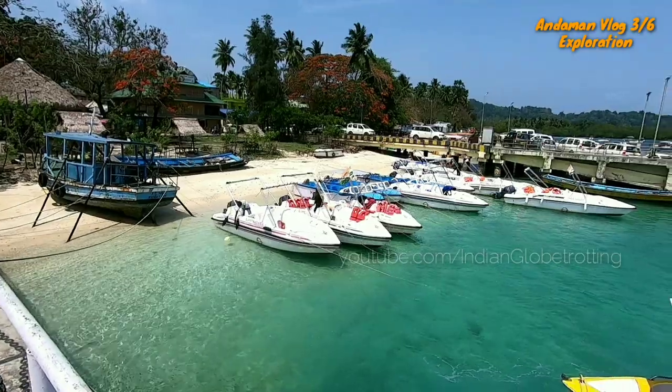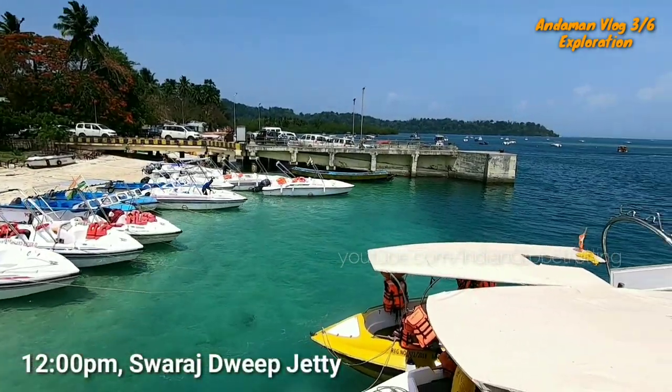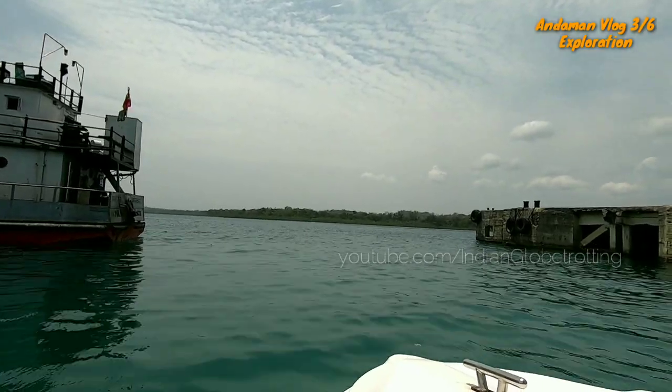Now let's go to Elephanta Beach. This is the Swaraj Island Jetty where we landed yesterday. We have to travel in speedboat to the Elephanta Beach.